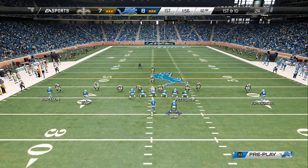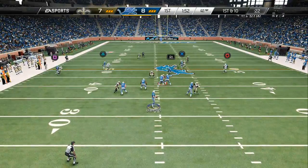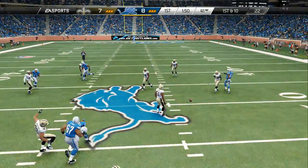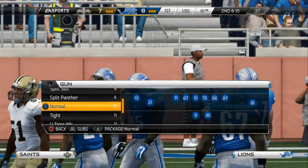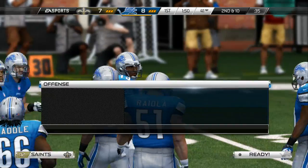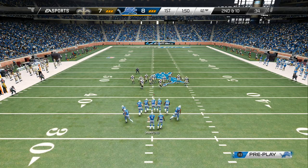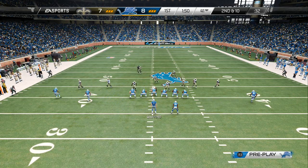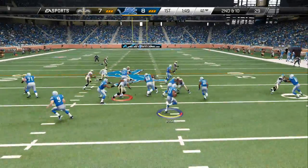I got him all day. Let's go. Motion. You might as well catch it because you're going to take the big hit no matter what. That time, the receiver was worried about the defender making the hit. Set, waiting, got it. Not in the backfield for this play.